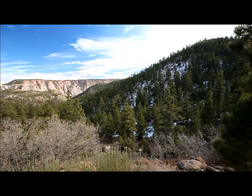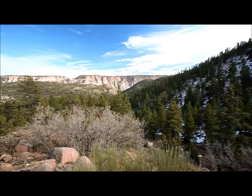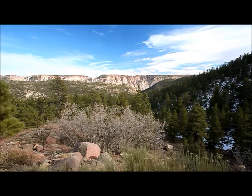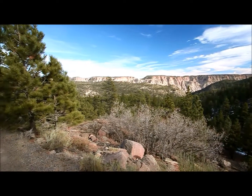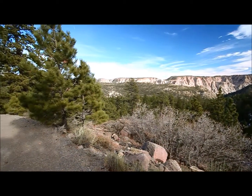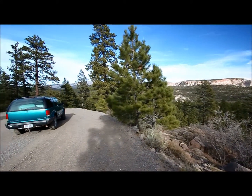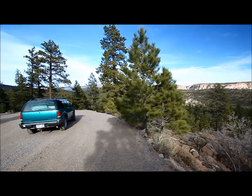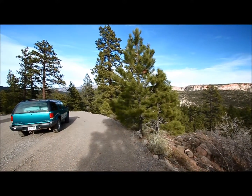Yeah, we're back on the main road again, Hell's Backbone. Posey Lake was around 9,000 feet. Talked to one of the guys up there fishing, and so now we're down a little bit again, maybe 8,500, and so I think we're going to be running along this ridge for the next 10, 12, 15 miles.